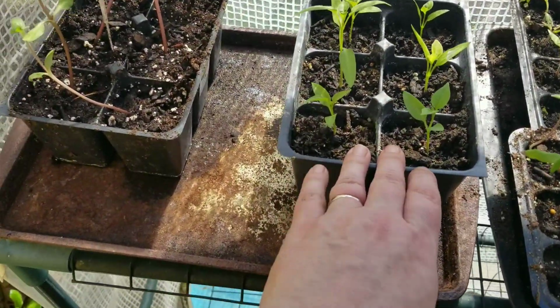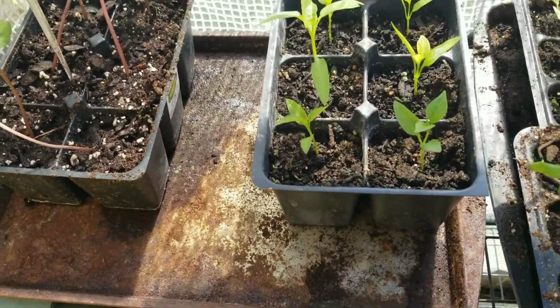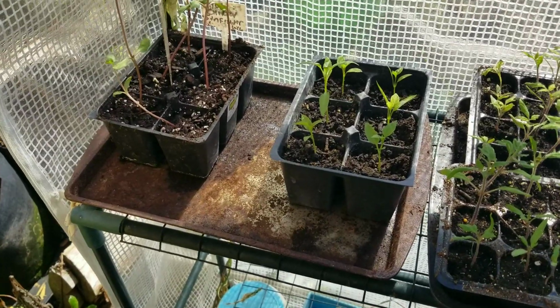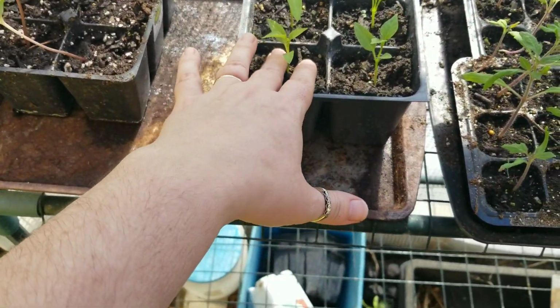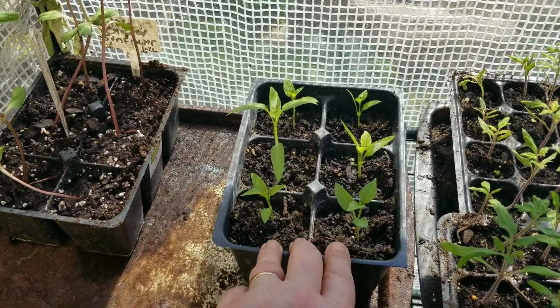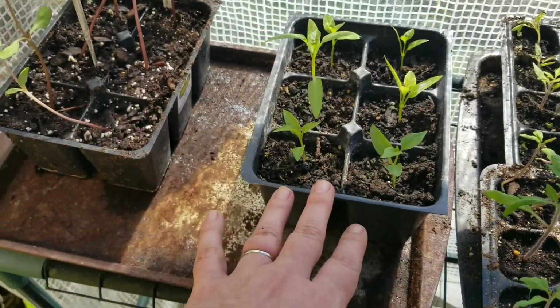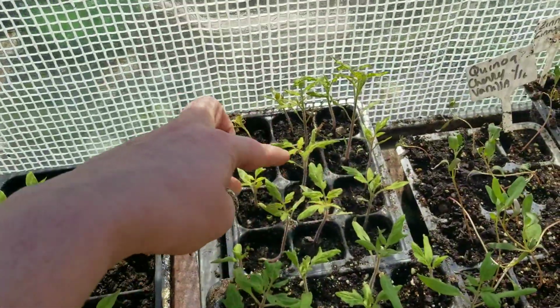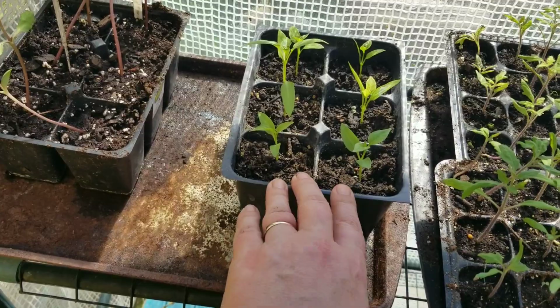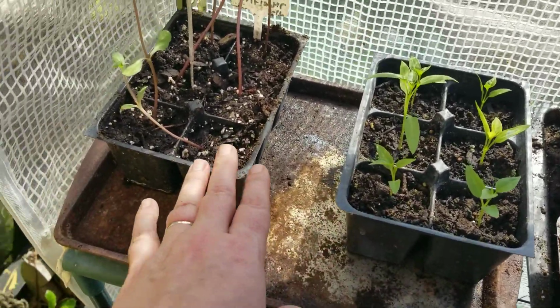And then these are peppers that I grew from a bunch of seeds. I cut up a bunch of different peppers that I had on my counter for breakfast, and I just dumped all the seeds in one of these trays right here. And then I got a bunch of pepper plants from them. So those are some of them.